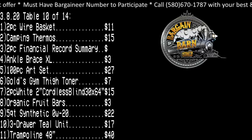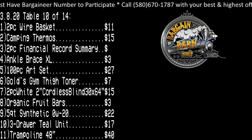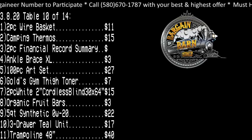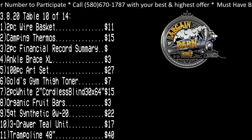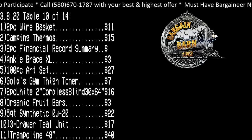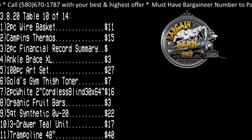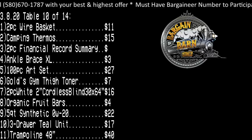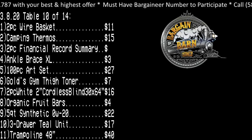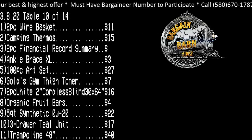That's $17 on the little three-drawer unit, $22 on the oil, $3 on the fruit bars, blinds, another offer coming in on the blinds. Let's see what it is here in a second. Should know, $16 coming in. $7 on the toner, $27 on the art set, $3 on the ankle brace, nothing on the financial summary. $15 on the camping thermos and $11 on the wire baskets. And they are cute little baskets.